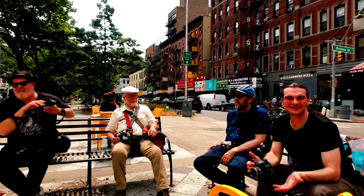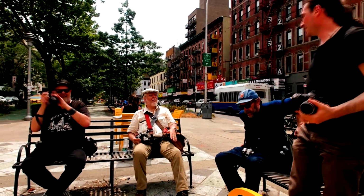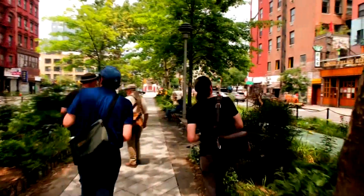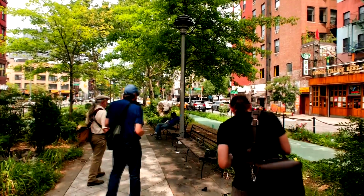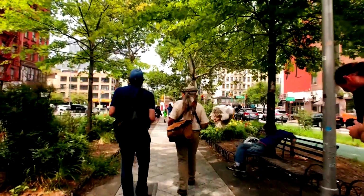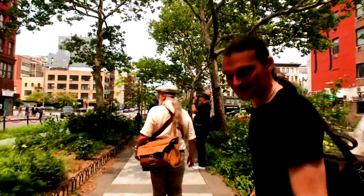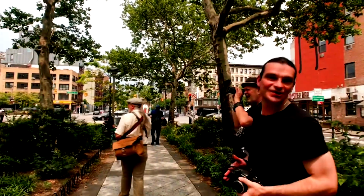So how about us taking one block this way, seeing what the bridge will give us from this angle? So we almost reached the end of our route. The only thing that remains is to see what we can do with Williamsburg Bridge from here, and with a big straight, which is the lens in this case.